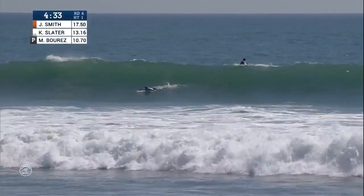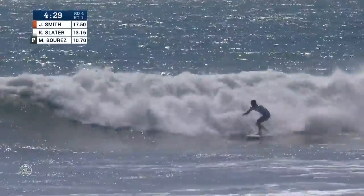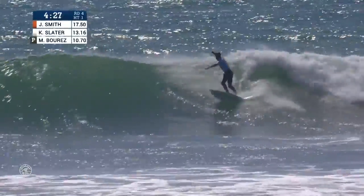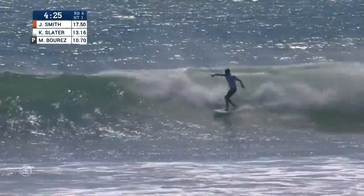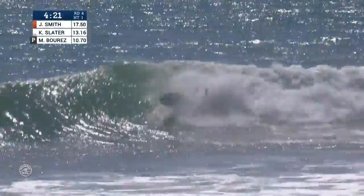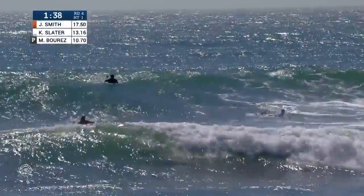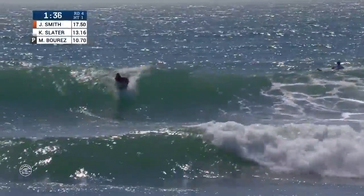Kelly just a little bit further inside will make a move under the Spartans' priorities. Getting a lot of speed, waiting for a first section to work with. Now he's got to go for broke here. He'll just throw a big punt and throws that air away. Kelly getting caught just too far inside, but here you go. He got Jordy again on it.